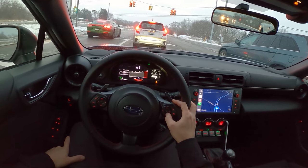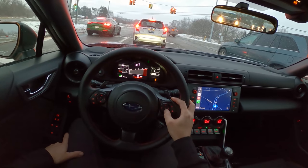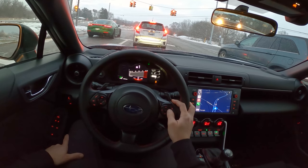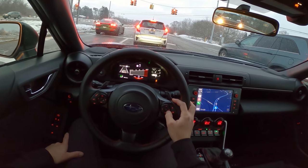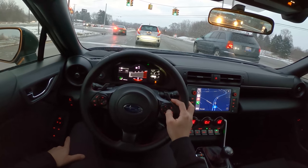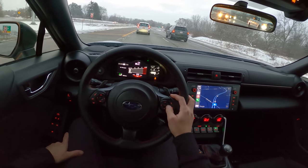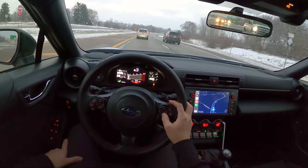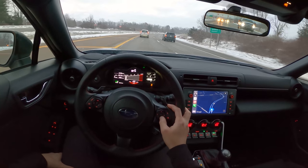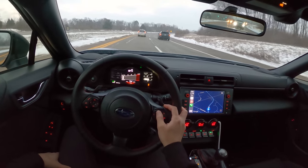We get some cool new menus here on the left, so we can see our tire pressure now, which is great. A G meter, the torque band, lap timers, your music that you're playing, your safety systems, what's engaged, lane departure warning, you can enable and disable that, go into EyeSight settings, and of course we get our battery voltage meter, oil temperature, MPGs, trip distance, all that stuff.